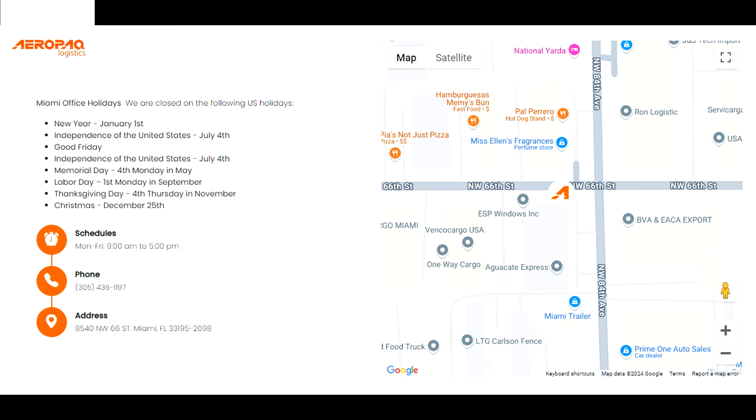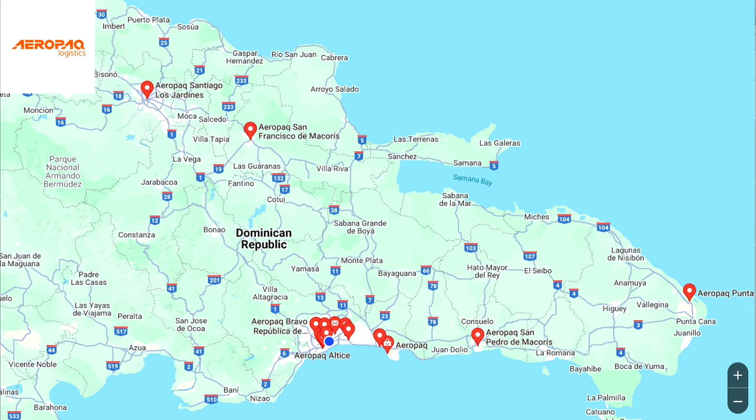Now this is the last one. I don't see many people talking about this one, but I've seen this one throughout the city here in Santo Domingo, and that's Aeropack. Aeropack is also located in Miami, Florida, and here's the address for that location. They do have several offices around the country, not as many as the rest of them. Multiple offices here in Santo Domingo, Boca Chica, San Pedro, Punta Cana, San Francisco, and also Santiago. If they have more locations than these, these are the ones I can find. Then you can also let me know in the comments.